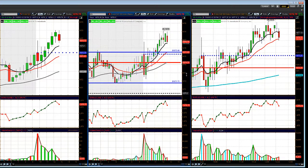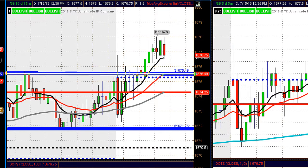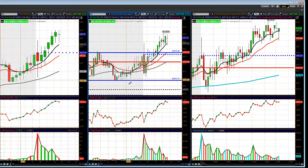All right, you can see from overnight we were trading in a range between this 1672 area down here and this 1675. So as long as we can hold above 1675 going into the afternoon session, that would be a possible area for a pullback, for a move back to the highs, or we just trade sideways and move higher. If we go back below 1675 and start holding below the level, that would not be good at all.